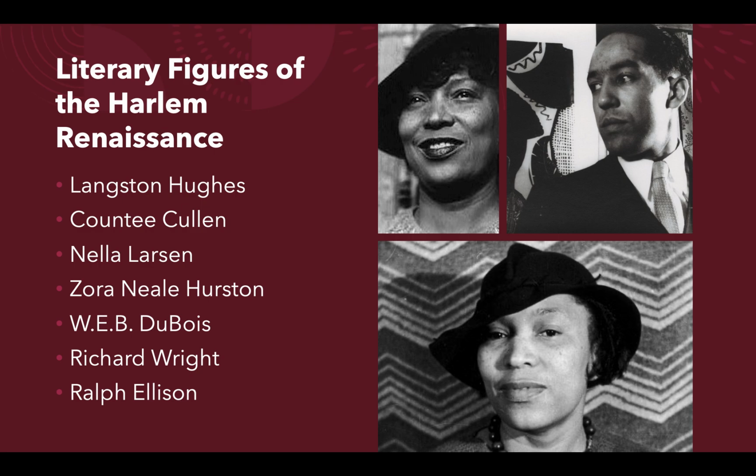It also brought to prominence a new generation of African American writers, including the poet Langston Hughes, the poet Countee Cullen, the novelists Nella Larsen and Zora Neale Hurston, as well as W.E.B. Du Bois, who I mentioned last week, and then, of course, Richard Wright and Ralph Ellison. These writers are generally on required reading lists in American schools and universities. Quite a sample of canonical writers of the 20th century come precisely from this neighborhood and from this period.